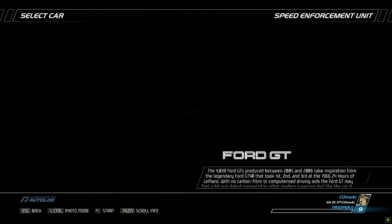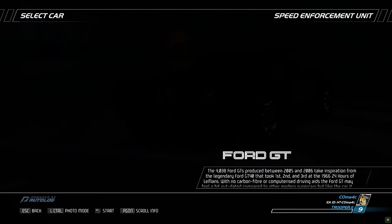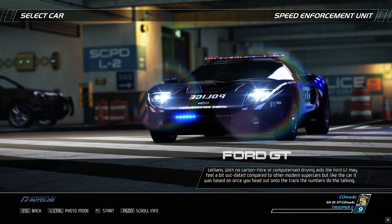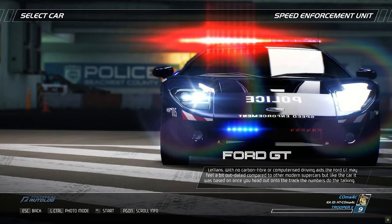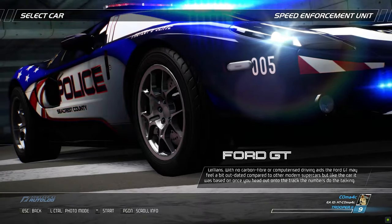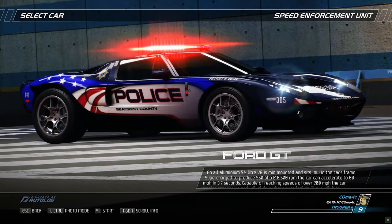The 4,038 Ford GTs produced between 2005 and 2006 take inspiration from the legendary Ford GT40 that took first, second, and third at the 1966 24 Hours of Le Mans. With no carbon fiber or computerized driving aids, the Ford GT may feel a bit outdated compared to other modern supercars. But like the car it was based on, once you head out onto the track, the numbers do the talking. An all-aluminum 5.4-liter V8 is mid-mounted and sits low in the car's frame.